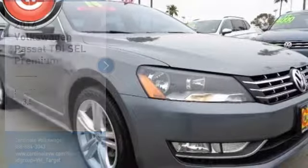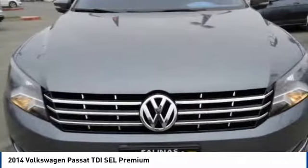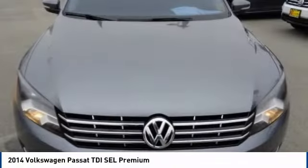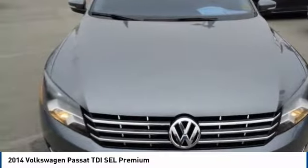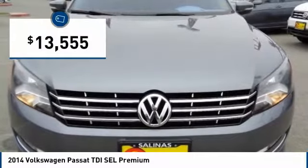Today with the 2014 Passat. The Volkswagen Passat is roomy and powerful. It is a supple and controlled ride with a quiet and comfortable ride. Volkswagen brings it all together and is priced below $15,000.